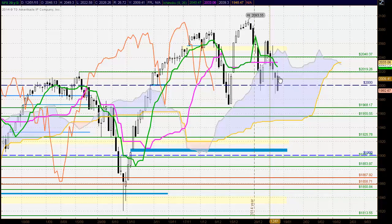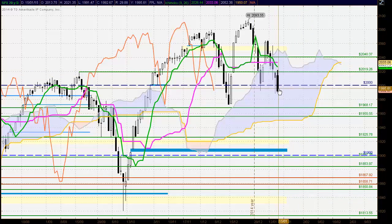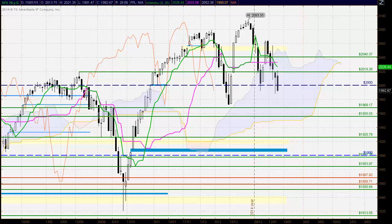Now, even though we've seen the sellers take control of this market, we technically have had a change of trend today. So the trend has changed to the upside. So this candle has actually made a higher high and a higher low. And the problem here obviously is that the buyers have lost any commitment that they had when they were trading up here at higher levels, and the sellers have shown strong commitment by taking the market down below 2000. So there's a very good likelihood of us seeing a change of trend back to the downside.